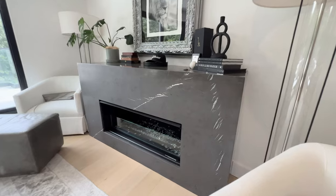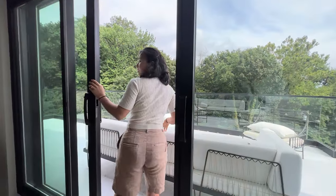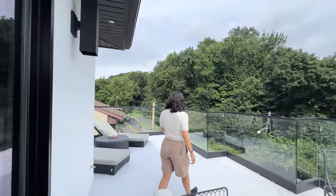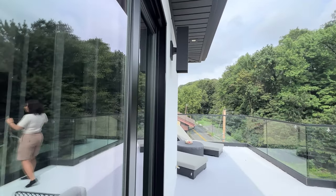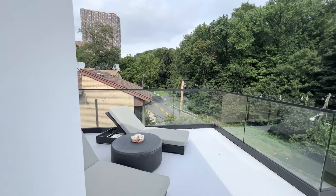The true jewel of this third level is the awesome balcony. Step outside to a spacious and beautifully designed outdoor oasis. The balcony offers unobstructed views of the iconic New York City skyline, with shimmering skyscrapers and twinkling city lights as far as the eye can see.